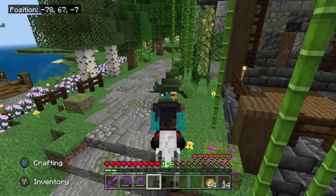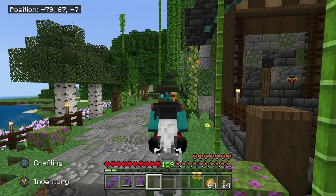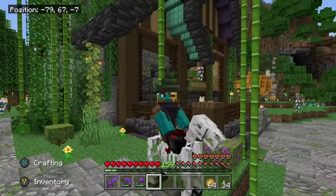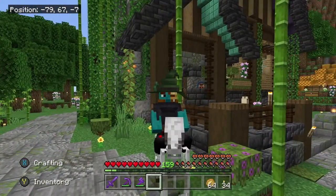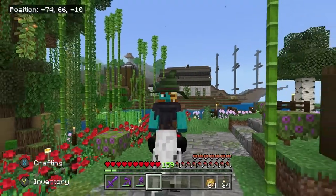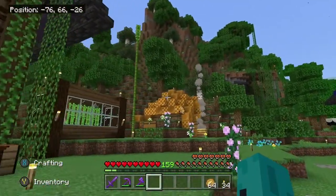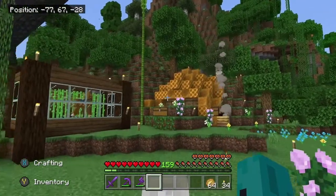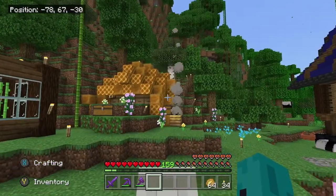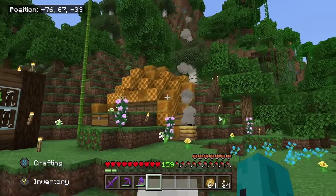Now, as you may have seen from the time lapse, we did build up a house for our cow cooker, as well as one for our wool farm. Both of those designs were left a little bare because I thought we could do the interior today with you guys. And as you can see, I've stopped placing some of the honeycomb block and the honey because the bees themselves seem to have been building up their hive just a little bit.